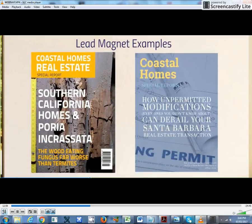Here are a couple of examples of lead magnets that really convert. The first is Southern California Homes and Poria incrustata, the wood-eating fungus far worse than termites. Notice a couple of things about that title. First, it's specific to Southern California. Second, it's got a title that's alarming to both buyers and sellers. Most people haven't heard of Poria incrustata, and it's something they really want to know about right away when they read that.